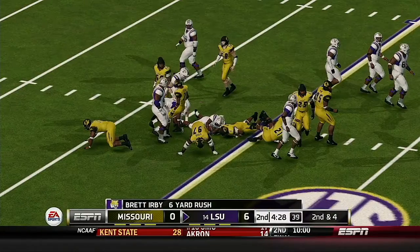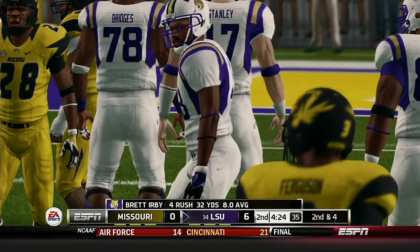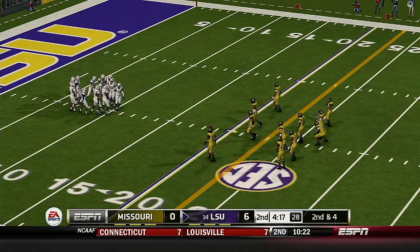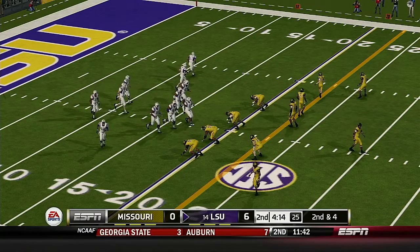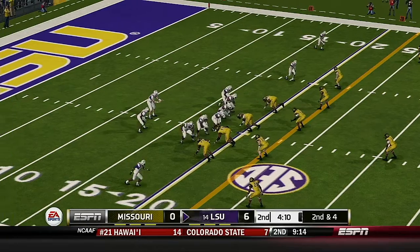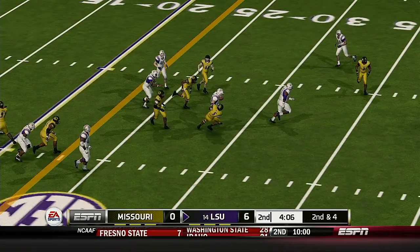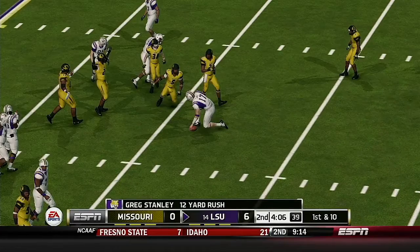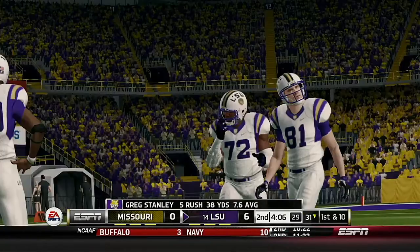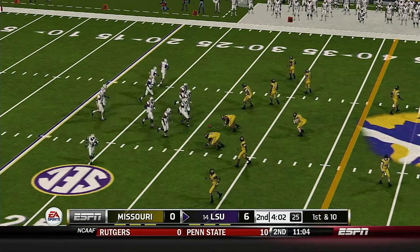Takes it up the middle for a nice run. That'll make it 2nd and 4. So it's 2nd down now, and they need about 4 yards to pick up the first. Makes it to the 31. So he keeps it, and he gets a big first down. The quarterback made a very good decision here not to pitch. He saw a break in the defense and just hit it for a big gain.